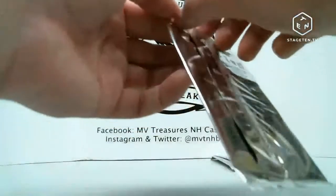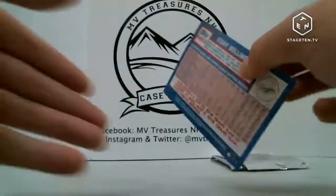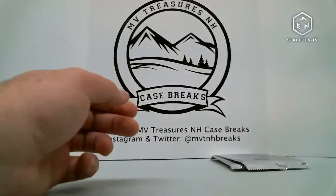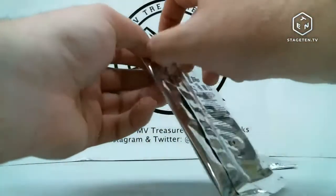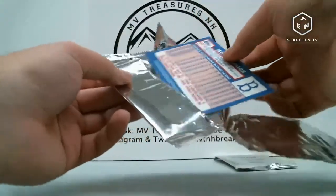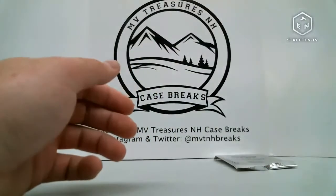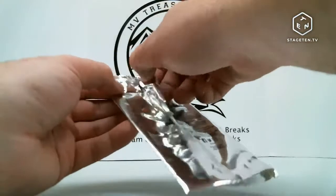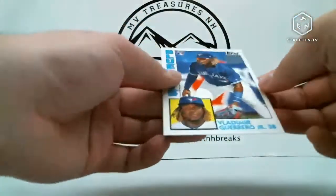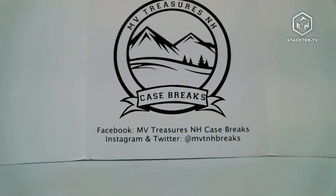Now on to the box toppers. We have an oversized Cody Bellinger going to the Dodgers. Another Dodger, Jackie Robinson. And last but not least, for the Blue Jays, Vladdy Jr. So that is it for the opening.